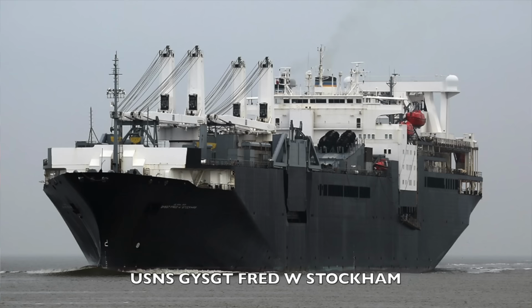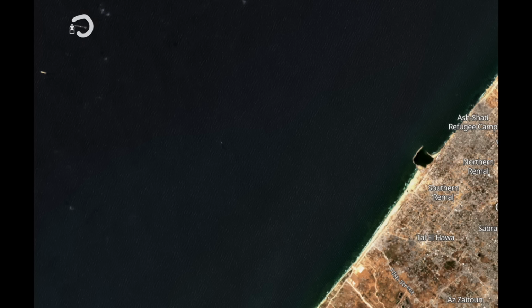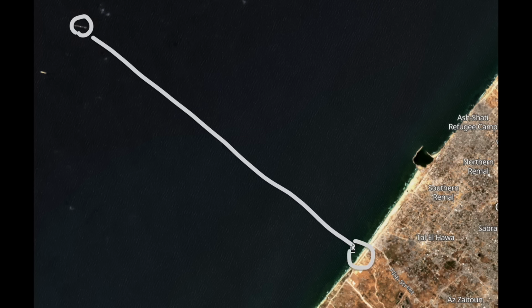And right now they're swapping out the watercraft and personnel from that ship over to another maritime prepositioning ship. This is the Gunnery Sergeant Stockham. And we expect that ship to sail very soon for the Mediterranean. So you mentioned the Benavidez. This image shows it about 10 kilometers off the beach.